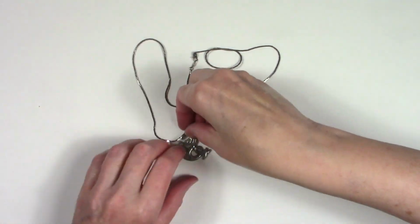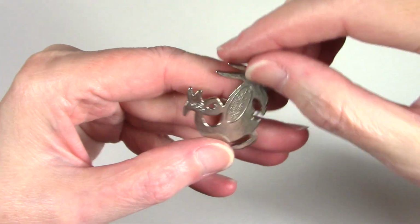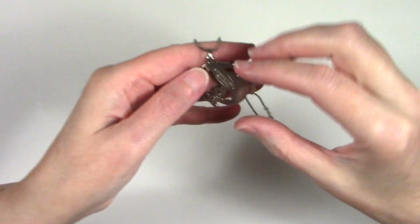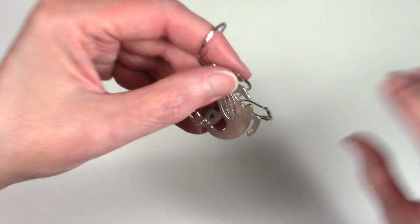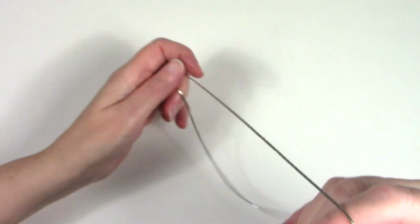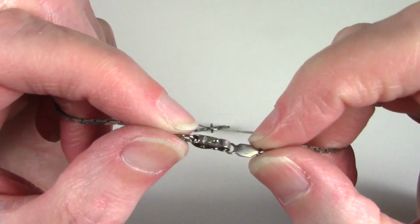Okay. Let's take a closer look. I'm actually not sure what the design is. All right, let's take a look on the back. Oh, okay, it's Capricorn. Okay, got it. And then there are some hallmarks. So take a closer look. There's a hallmark of a crown right here. And there are another two hallmarks that I will need some research for. And here's what the clasp looks like.